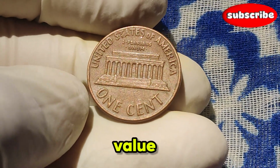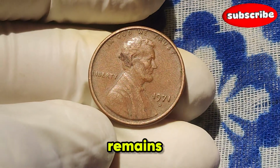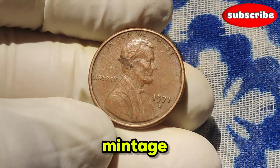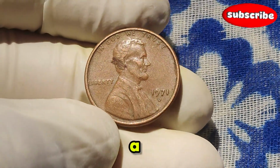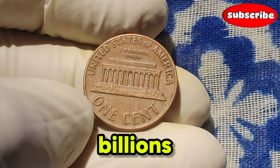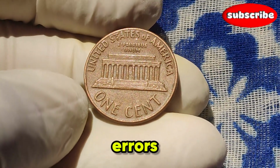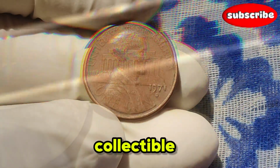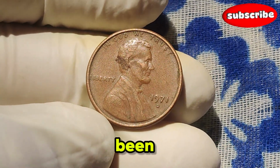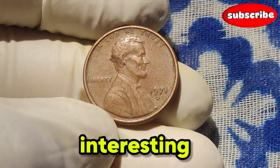Some collectors even value these coins for their metal content alone, although the copper value generally remains only slightly above the coin's face value. Despite the enormous mintage, the 1971 penny remains a fascinating example of how rarity can emerge from abundance. When billions of coins are produced, even a tiny fraction containing unusual errors can create hundreds or thousands of collectible varieties. Over decades of circulation, many of these coins have been lost, damaged, or melted, making surviving examples even more interesting to collectors.